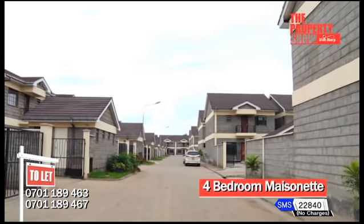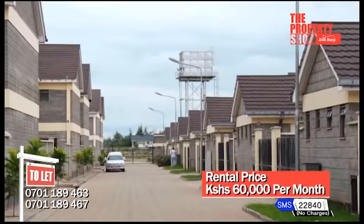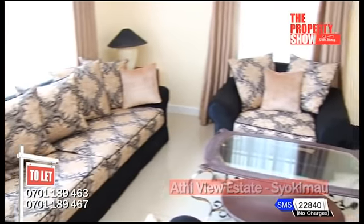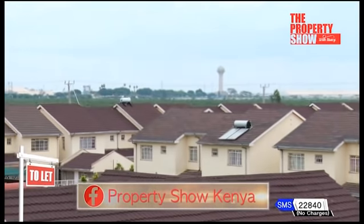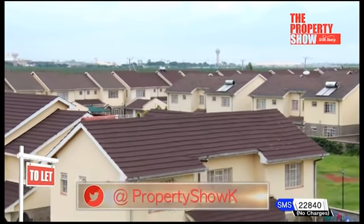Athiview Estate is a comprehensive, gated community providing carefree living with personalized facilities, designed to capture the simple core concepts of practical, modern, and comfort living. Athiview Estate, where you are assured of space, privacy, quality, security, convenience, and affordability.